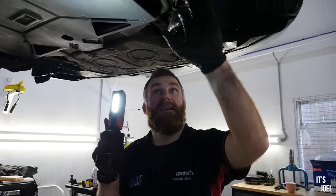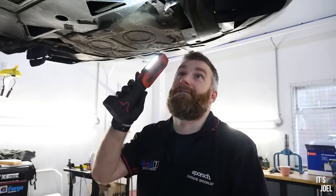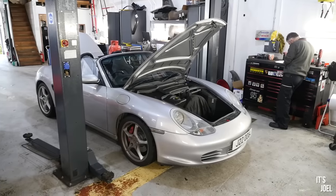And these bushes here and these bushes, the car might start to handle a bit differently, a bit funny. You know, we would advise doing it, but it all comes down to your budget and things like that. So people know what to expect in the future.